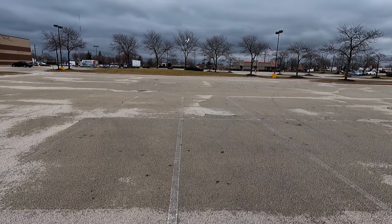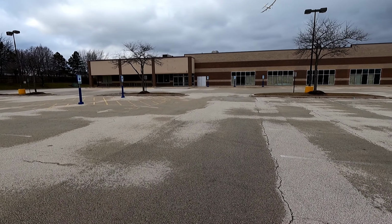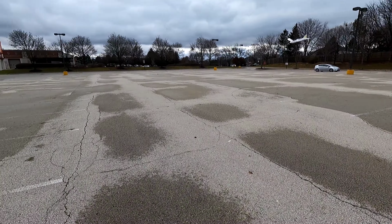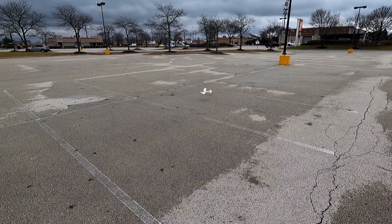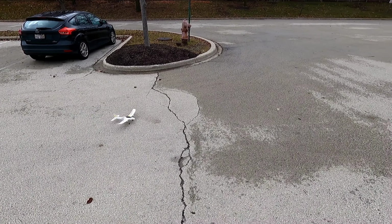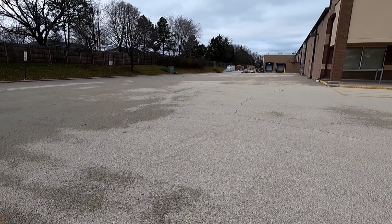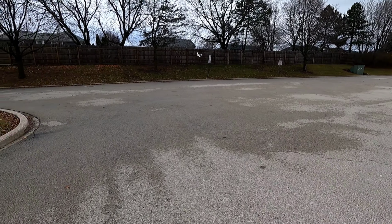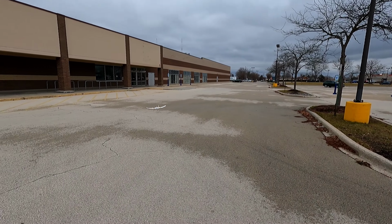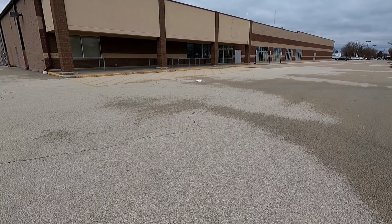All right, I think I heard the first beep for low voltage. Let's bring her in. Nice landing. Well, that was a nice recovery.